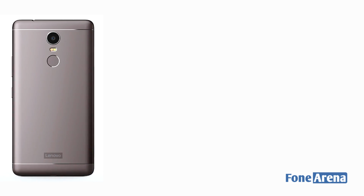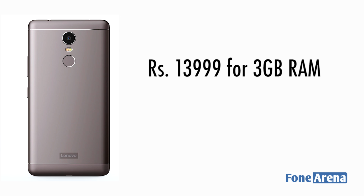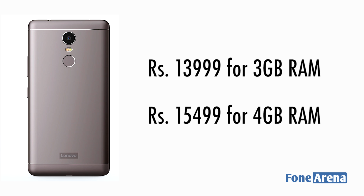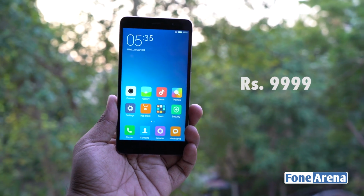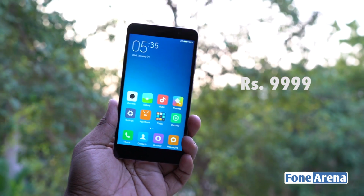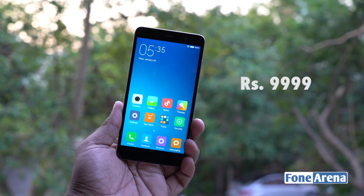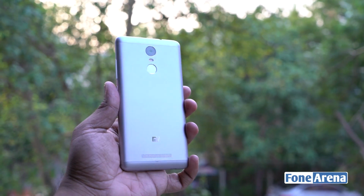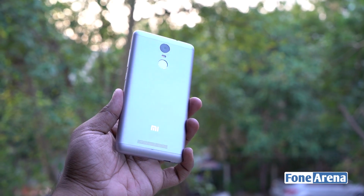The Lenovo K6 Note comes in dark grey, gold and silver colors and is priced at Rs 13,999 for the 3GB RAM variant, while the 4GB RAM variant costs Rs 15,499. On the other hand, Xiaomi launched its most successful smartphone, the Redmi Note 3, in the Indian market, starting at Rs 9,999. In fact, when there are two of them in a similar range, one cannot help but compare to see which performs better.